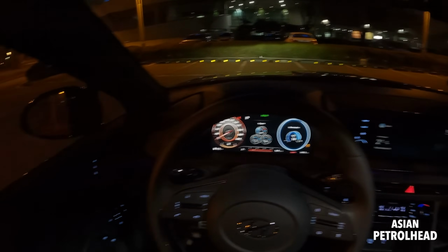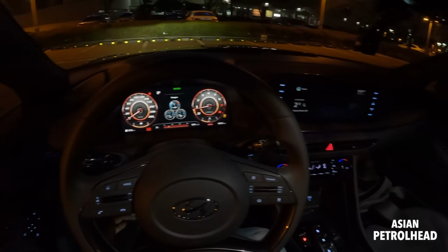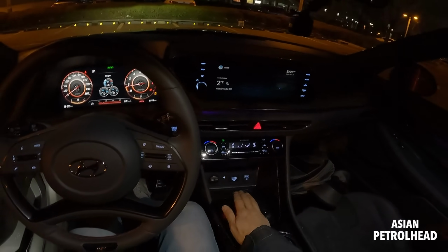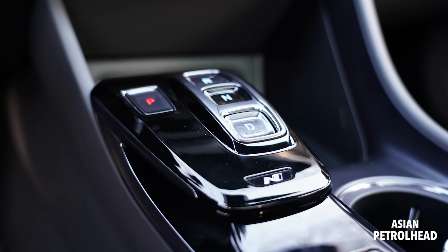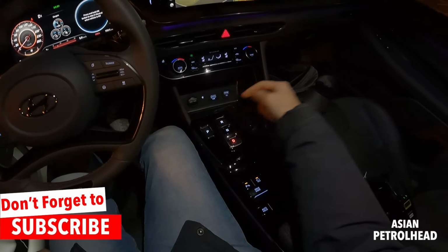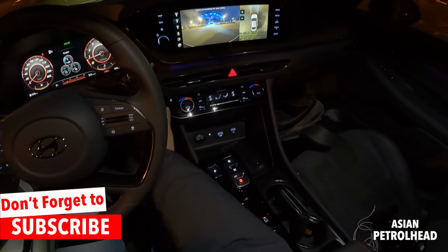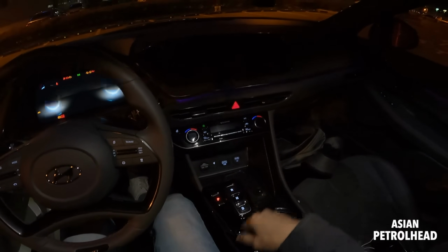So let's put it on like 18, and you can open the trunk, ESC off, lane keep assist, electric parking. So that's pretty good. We also have auto hold here. This also comes with the push button type. Some people don't like it, but I have a Hyundai Palisade, so I have gotten used to it already. It's very easy. You just press it, you just go to drive, parking, easy. And when you shut off the car, it will just go into park. So it's a very safe system.